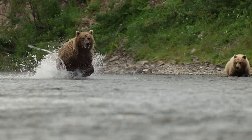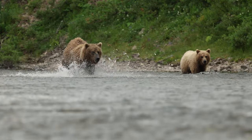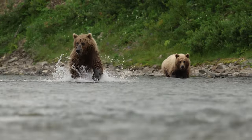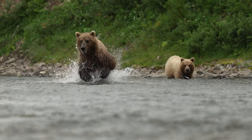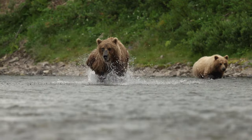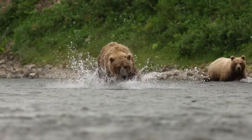But the one positive thing was, because the water levels were so low, the bears were running for hundreds of yards up and down the creek or the river, chasing the salmon. And in low water, they were creating these big splashes, which was really amazing, as compared to just diving into deep pools, where generally they dive in and give up after that.